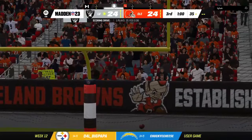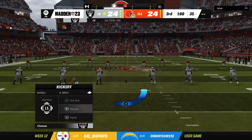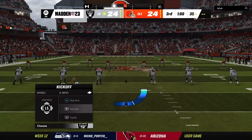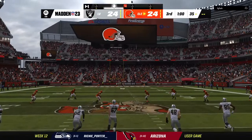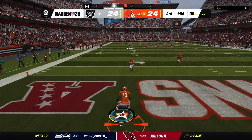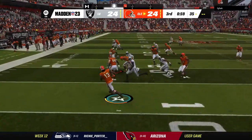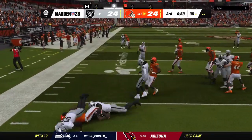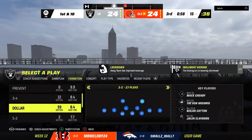Extra point by Carlson, up and good. And that will tie us at 24. Nothing separating these two sides. 24 all our score as he sends this one away. He will return this from deep in the end zone. And the decision to bring it out, not a good one, as he's tackled at the 15.